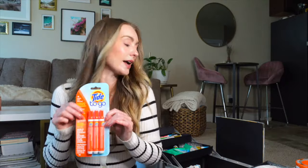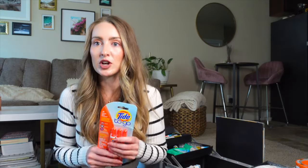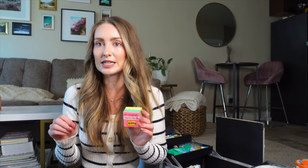Tide to Go pens. I am fresh out. I had a whole 3-pack the last couple of seasons, but they haven't been used or have dried out, so Tide to Go pens I usually replenish pretty much every year. Post-its. I usually have a collection of normal size Post-its, but I found that these mini ones actually work really well when you're labeling tables.